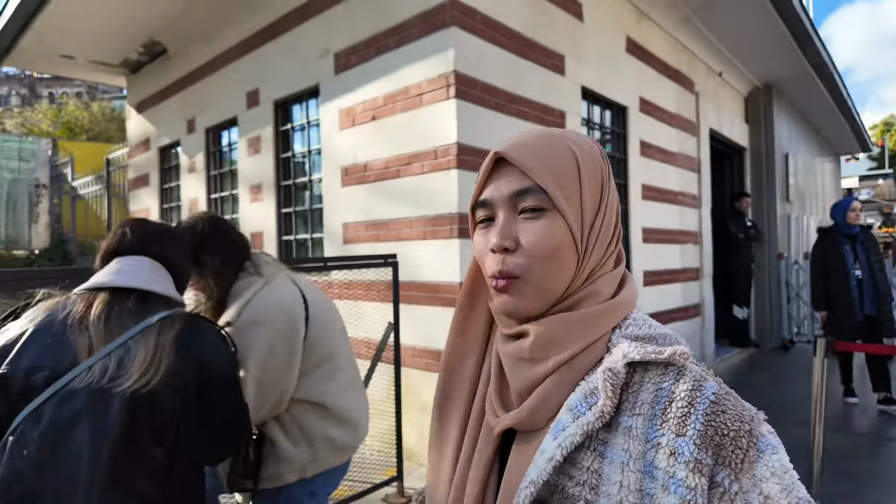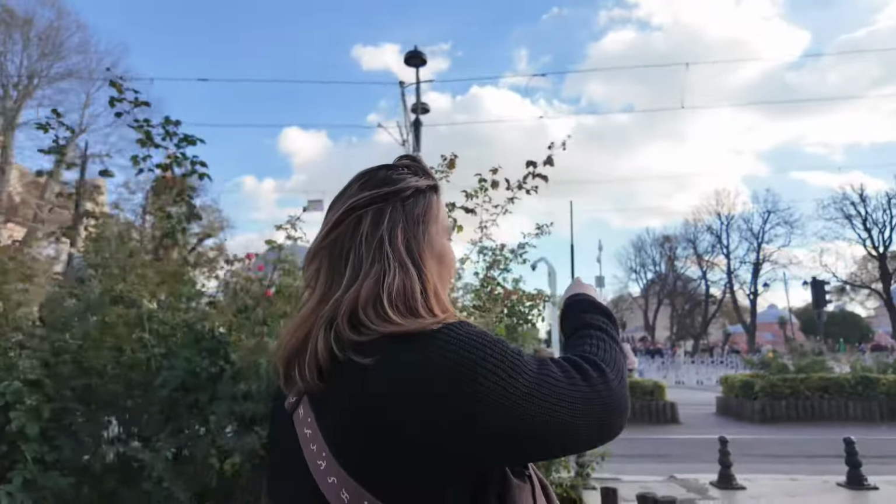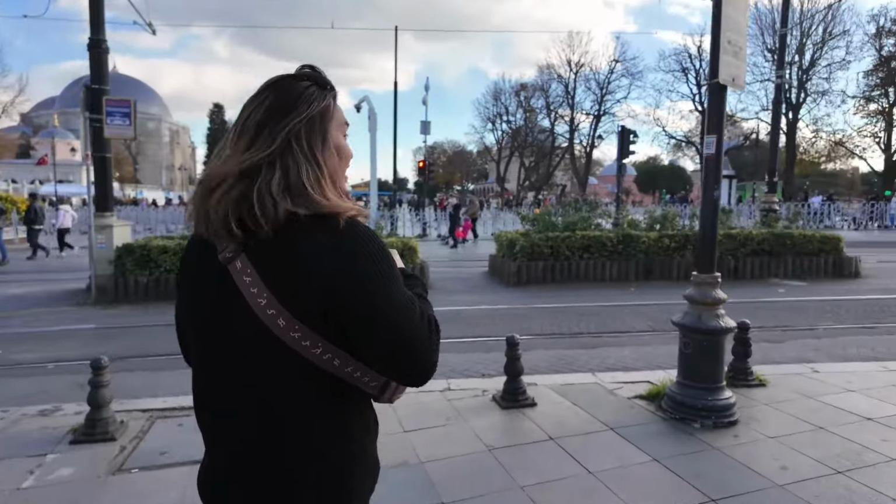The best water system experience. The best water system ever. Isn't it? So just across the water system is the Hagia Sophia and the Blue Mosque. So yun, lalakarin mo lang talaga siya.